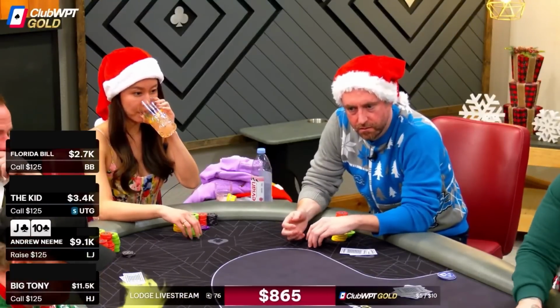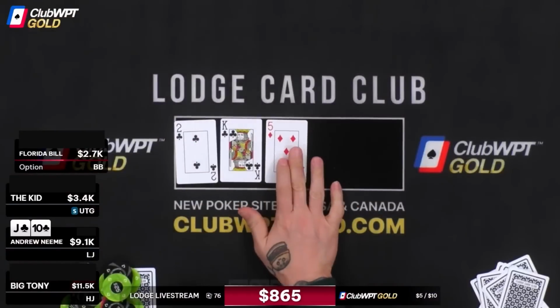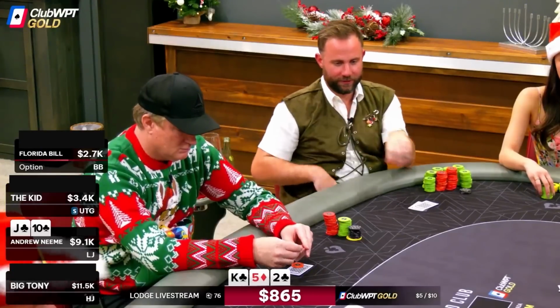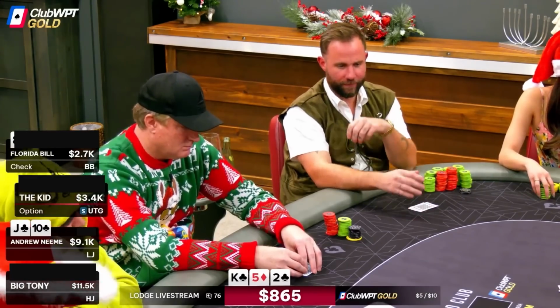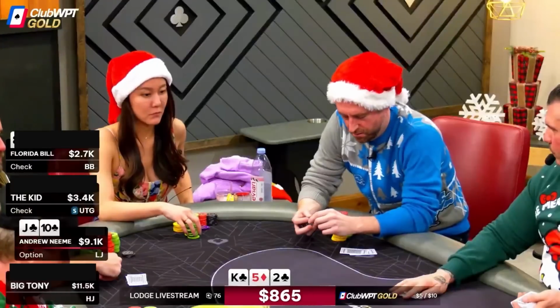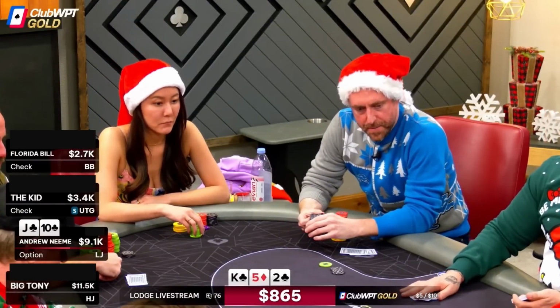So 4 ways to a flop, which comes down King 5 deuce with 2 clubs. 2 checks over to me. We got ourselves a flush draw on a king high board. I think if the board was more middling and connected, then I might find some more checks. But when it comes ace high or king high as the preflop raiser, I think I'm going to find more c-bets here with my flush draws. So I start off with a wager of $225.